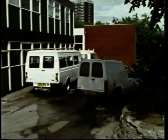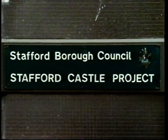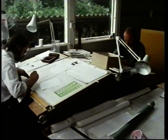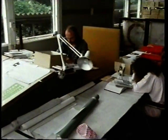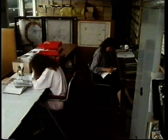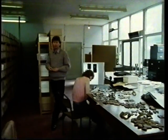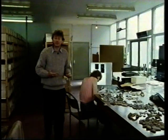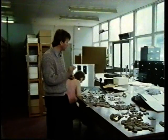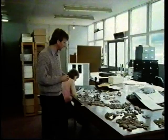After excavation, the finds from the castle were taken to the archaeologist's laboratory. And where more appropriate for those whose business is examining yesterday's rubbish than a corner office in Stafford's highways depot, next door to where today's rubbish is collected. Here are stored the thousands of finds which came from the castle and from its little township. They've been cleaned and then recorded and catalogued so that future generations can tie them to the place where they were originally found. And here's a wealth of detail about the life of ordinary people here in the Middle Ages.